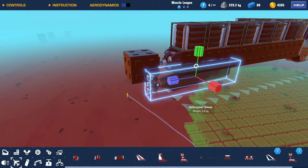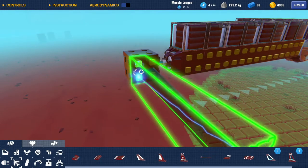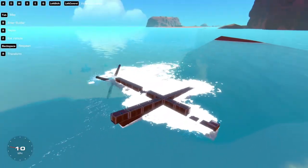Now, I'm not building a helicopter here, guys. Don't get confused, okay? Stay on task. We're building a submarine. We're going 10 kilometers, guys.